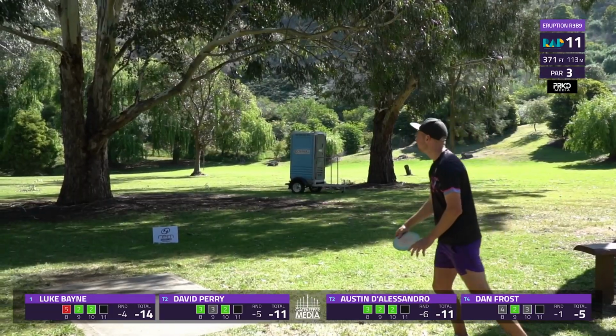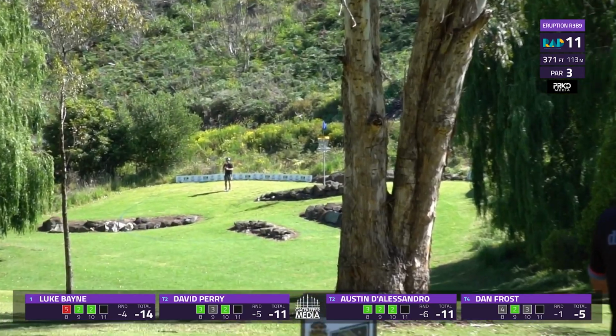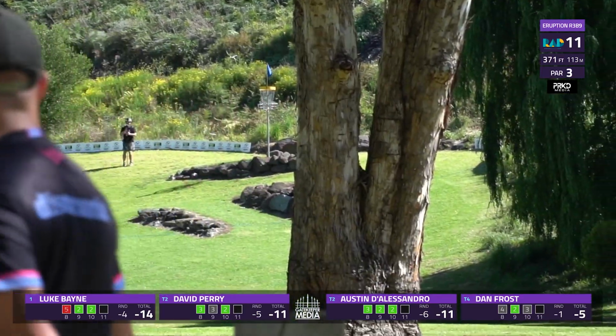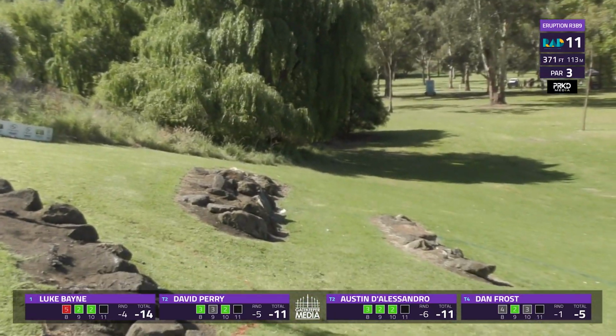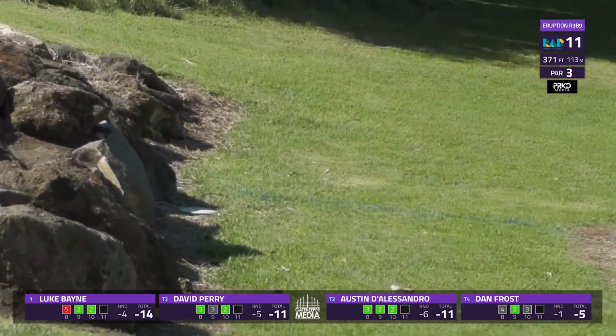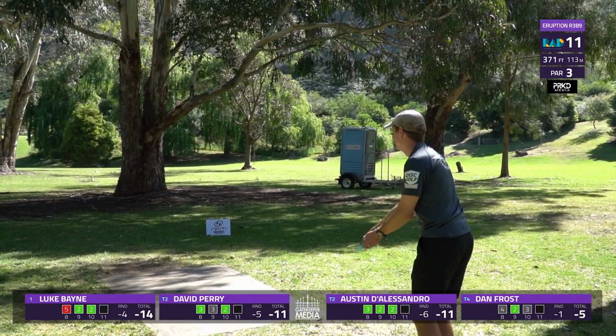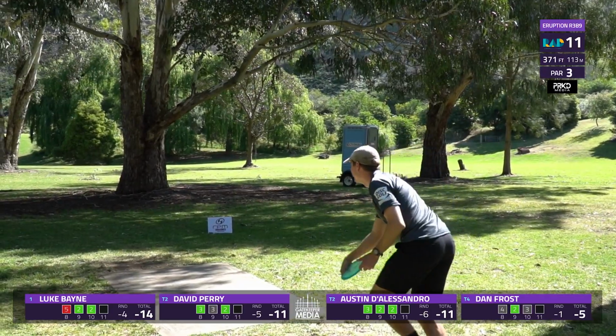Most players here opting for the big turnover backhand, as Austin shows us. He's just got to avoid that tree. Love it. Has that got the distance? Get over those rocks? Oh, that's unfortunate. Just caught them. Edge of circle. He's about 9 metres horizontally from the basket, 14 metres vertically to the basket. Very tricky putt. I do like the rocks around the basket.